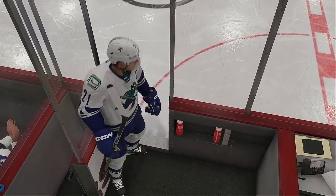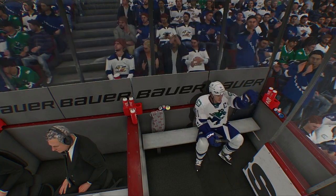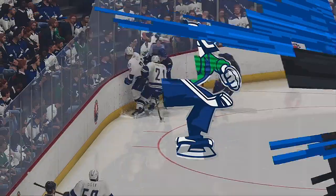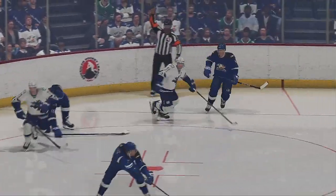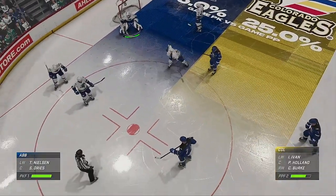Well, the bench doesn't like this call, James. It's untimely, to say the least, with that one-goal lead. Now, the PK unit, they got to get out there, and they got to do a job. Surprised to see the 1-3-1 again.